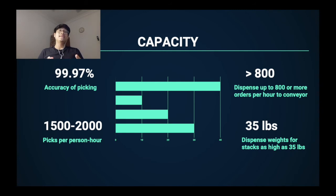And now we learn the capacity of the system in production. This system has a picking accuracy of 99.97%. In operation, it is very important to make sure the item is the right type and the right quantity. Next, the system can pick 1,500 to 2,000 items per hour, and it's very helpful to reduce our operation time.